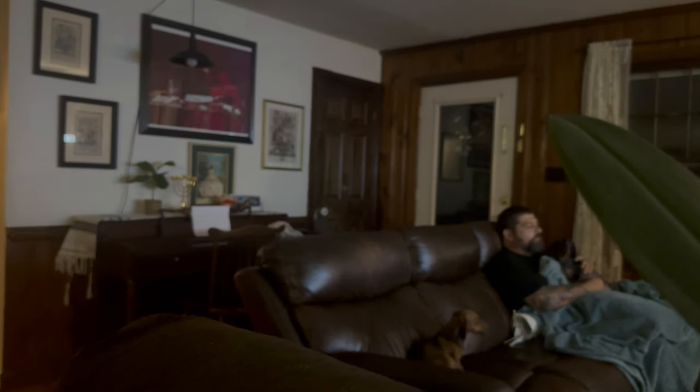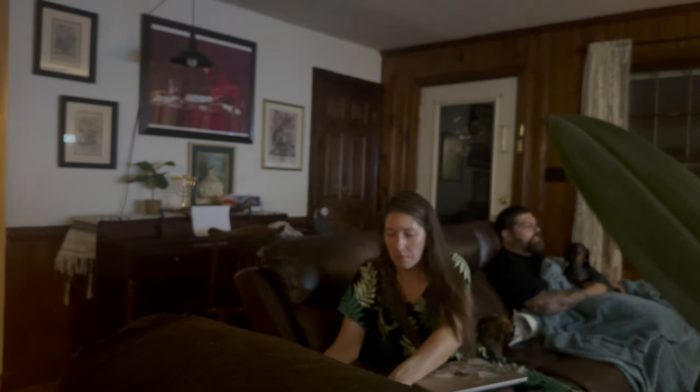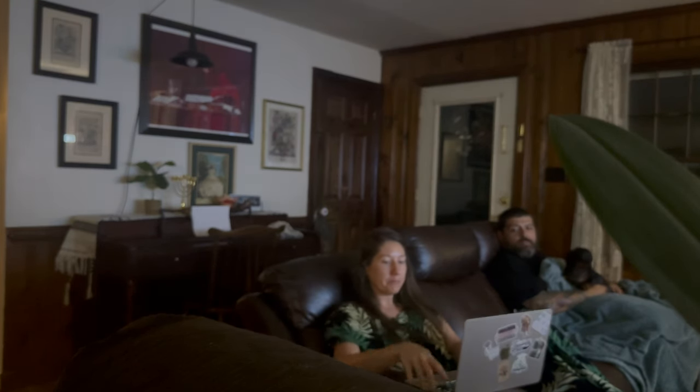But having this evening routine, it really makes such a difference. I make sure that every evening, yes, we check off the boxes like getting work done, tidying up the house, scheduling the laundry, right? Doing the things today to set me up for success tomorrow. Tomorrow, I'm going to wake up with clean floors. I'm going to wake up with clean laundry. I'm going to wake up with clean dishes. I'm going to have my work done. All of that stuff is fantastic.